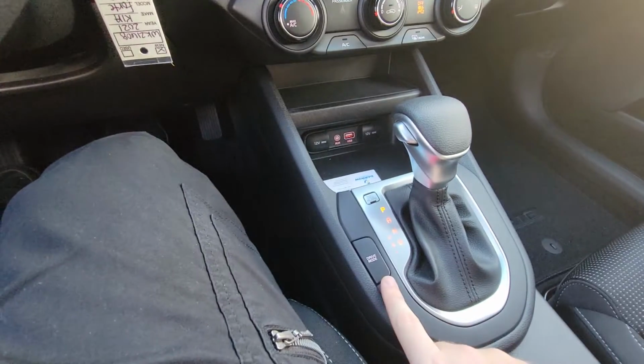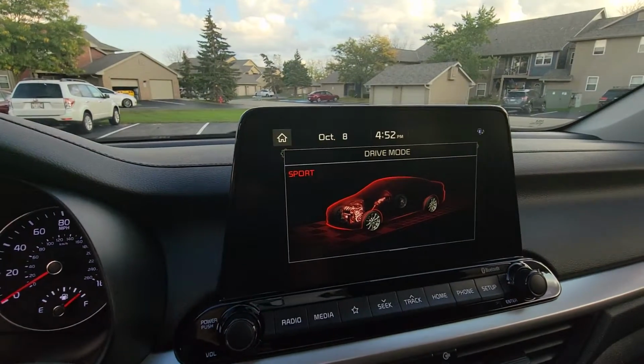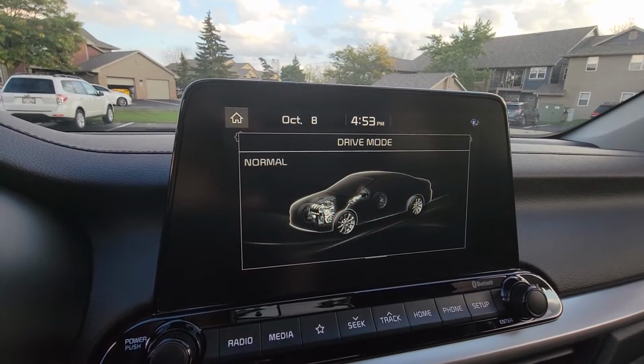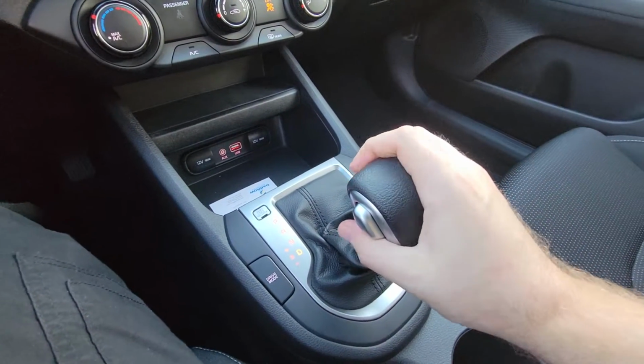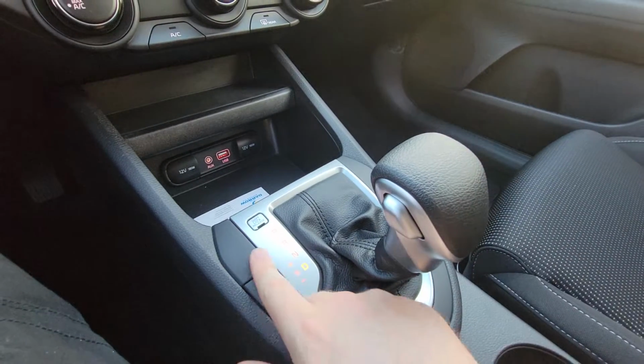There is a drive mode button right next to this gear shifter. I found that very interesting. You got your sport, shows it red. You got your smart, that's more of like an eco mode. And then you have normal, which is a balance of both. I find that interesting. I do like the shifter. It feels good in the hand. This is rubber, not leather, but I think it feels good. It looks good. I like the silver trim.